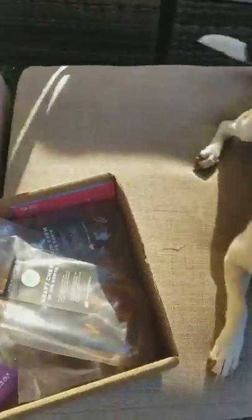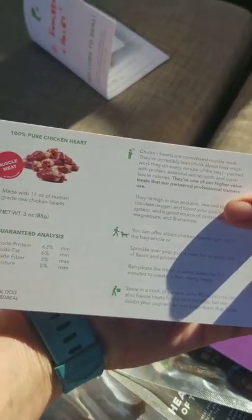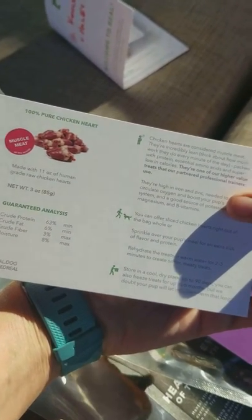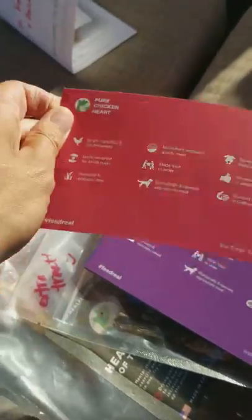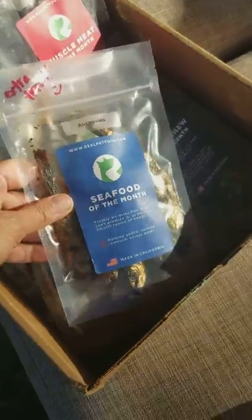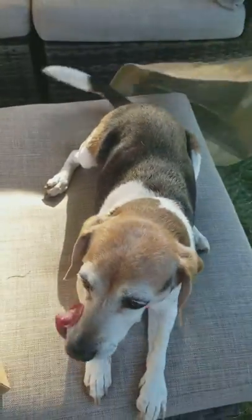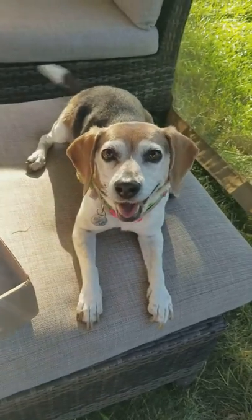Yeah. And then it's really cool. They have these cards in here that talk about each one of them as well and give you the entire nutritional analysis and all kinds of other info about them. So it's very, very cool. We are very excited. Her tail's going crazy over here. Yeah? Do you want to try this? You want to try it?